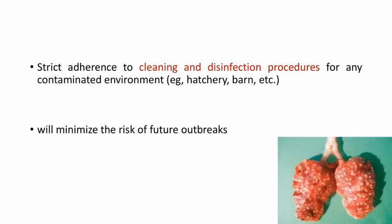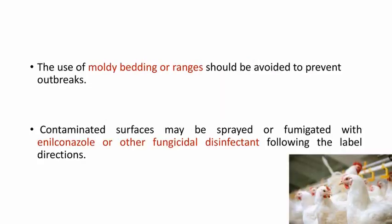Strict adherence to cleaning and disinfection procedures for any contaminated environment like a hatchery or barn will minimize the risk of future outbreaks. The use of moldy bedding or ranges should be avoided to prevent outbreaks, and contaminated surfaces may be sprayed or fumigated with enilconazole or another fungicidal disinfectant following the label directions. So that's all about aspergillosis in poultry.